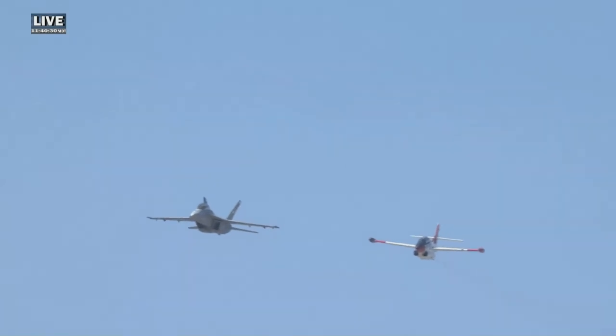We invite you now to turn around and look up as the Legacy flight passes directly overhead for the split break.